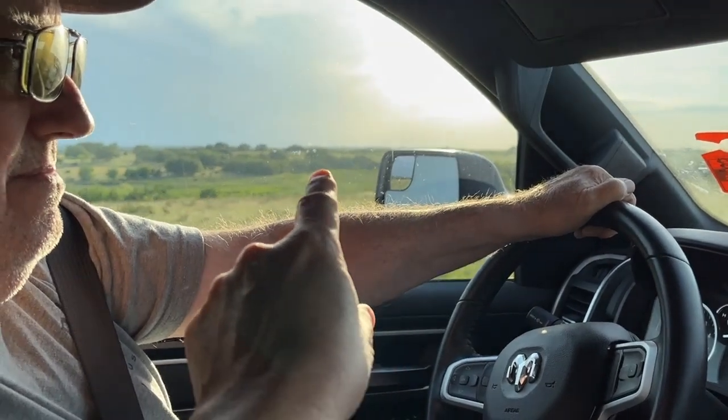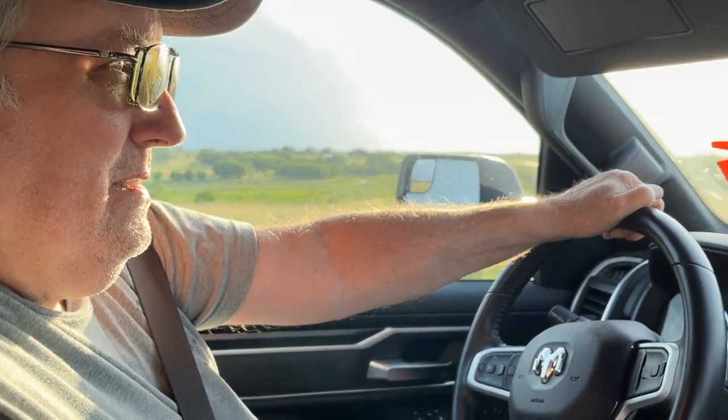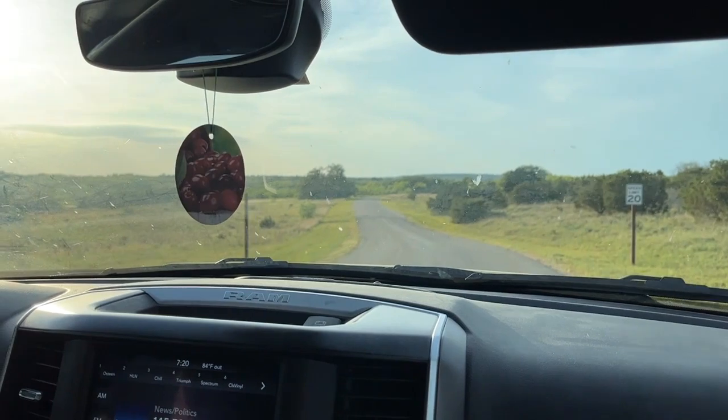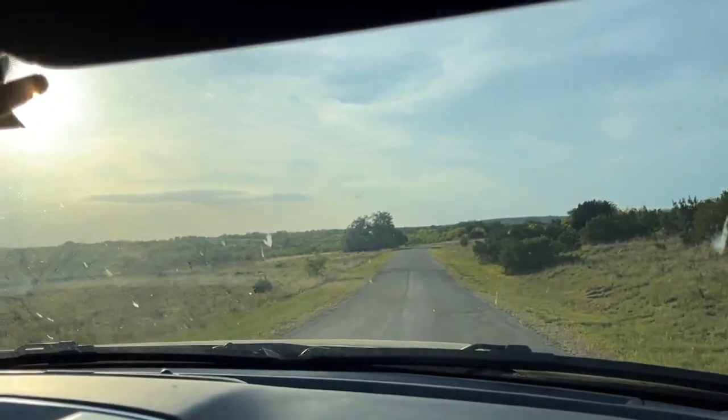There's a little bit of water down there. You may not be able to see it through the window. Looks like a little pond, and it should be a huge lake. So be sure you check. They have online, you can check the lake levels before you come.